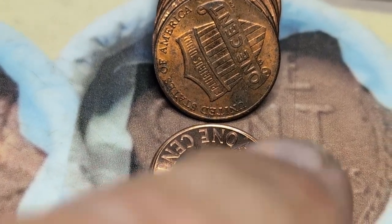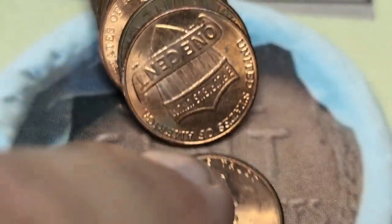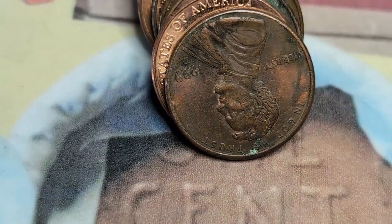Well, after this row right here, I will be halfway through the box already. And I'm still just at 4 wheat pennies, sadly. I was hoping to be at least at 5, so maybe in this roll we'll get one.